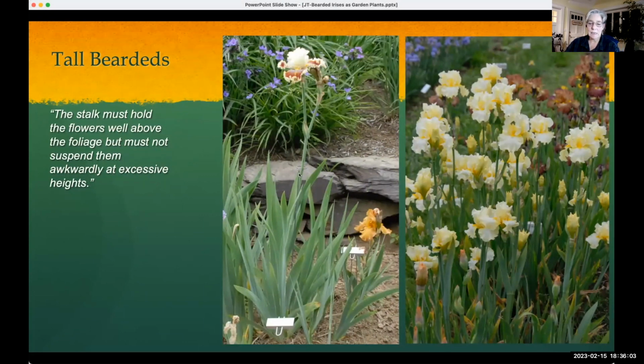I also have to stake it, which is an issue, because if I don't, it falls down in a stiff wind. This iris blooms way above the foliage, but it blooms all the way up and down the stalk. It's got three branches, I think, in addition to that. So it does not suspend its blooms way up here. It blooms all the way up the stalk. This is actually my iris called New Rules.